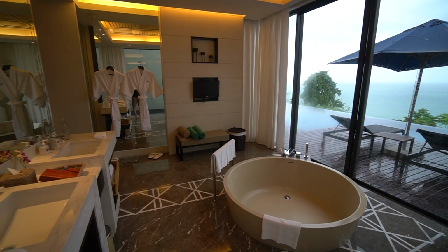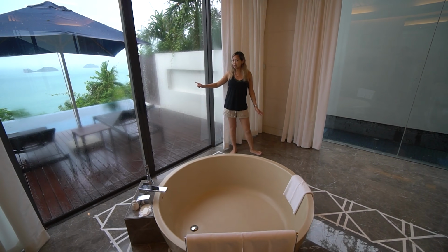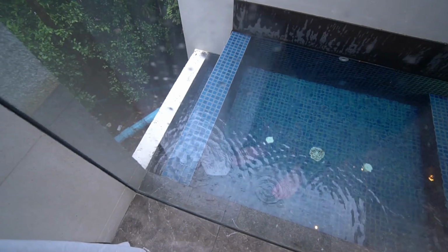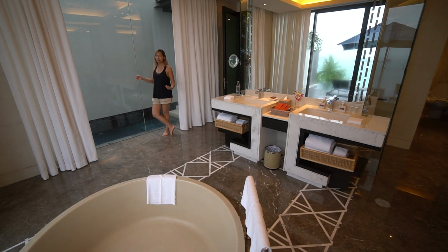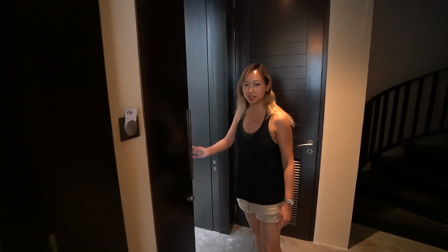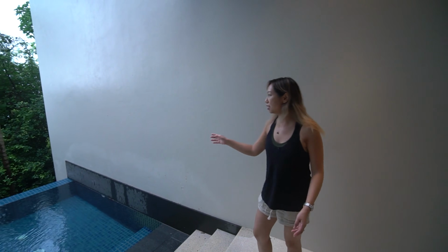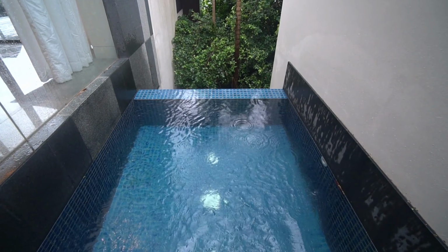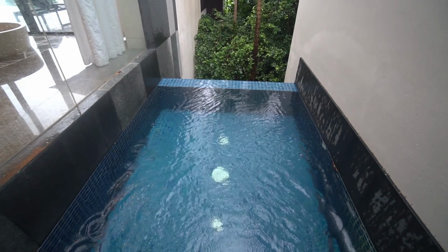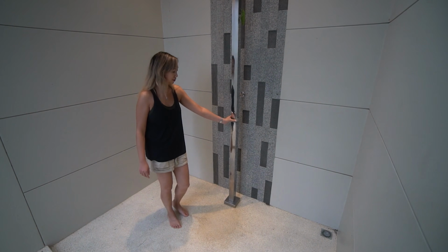For the master bath, there is a large bathtub, double vanity, access to the main infinity pool, and then there's also a private infinity pool on the side in case you didn't want to hang out with everyone else if you were having guests over. So this is the private infinity pool. It's a lot smaller, obstructed view, so you're not going to get a nice beach view here. The main reason why it's hidden is most likely for privacy. And then there is a shower here as well to rinse off.